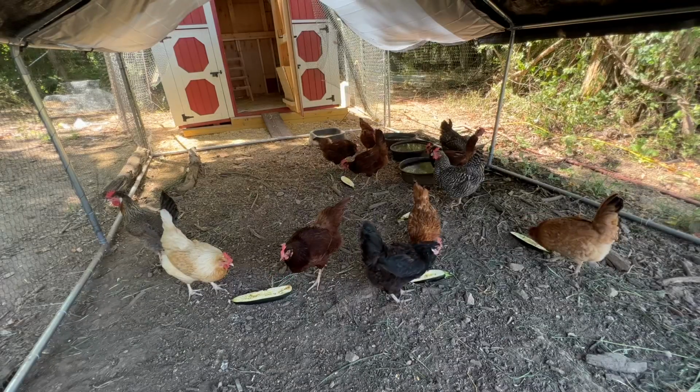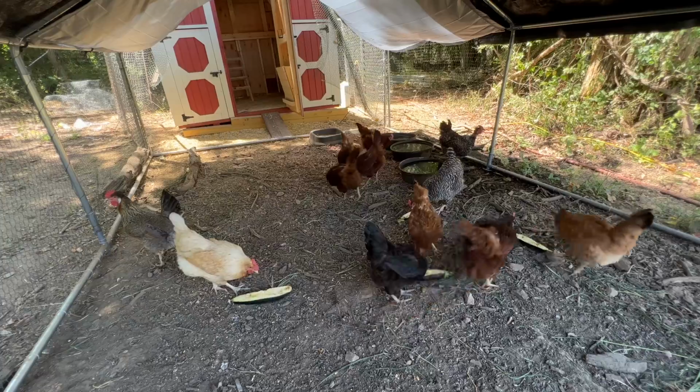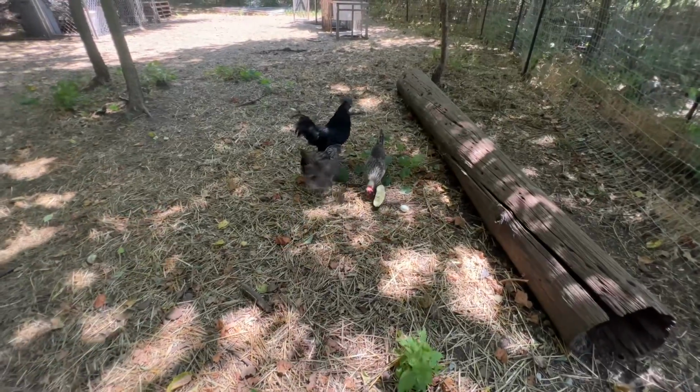Anyway, they do like zucchini. It's a big hit. Fresh water. All right, girls, enjoy. All right, so they're finding the zucchini a little at a time. I think they'll get it.